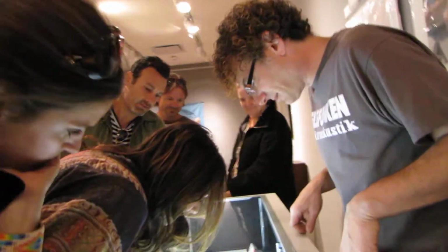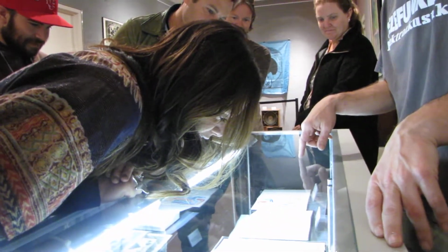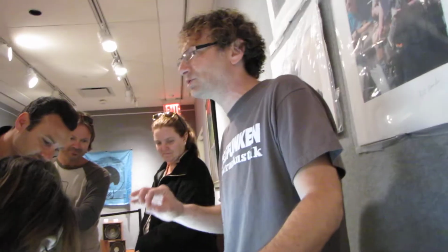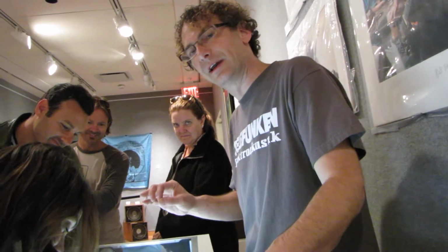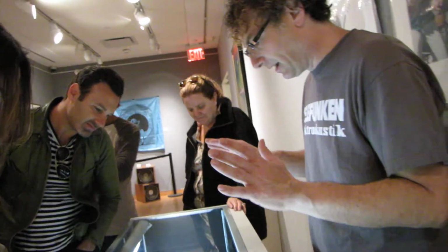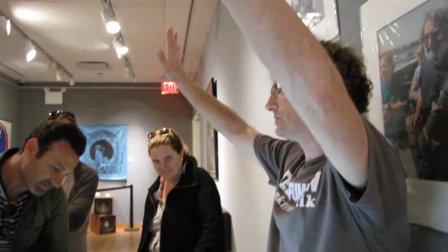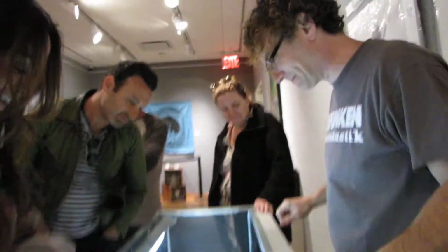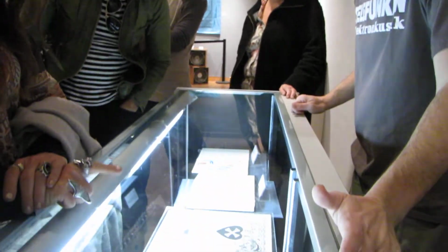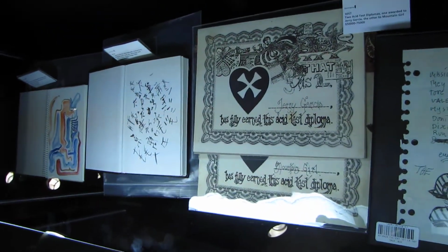Pranksters attain molecular distribution. Yeah, this is the 2 acid test graduation diplomas, Jerry's and Mountain Girl's. And they've been a set. They're going to stay a set. They were presented together. They've always hung together. When they lived together, they said they used to put them up behind their desk, like doctor's diplomas or something. A couple of blank ones over the years have surfaced, but nothing like this has ever been available.